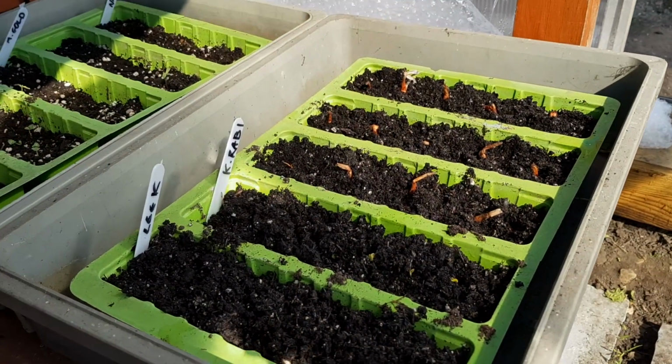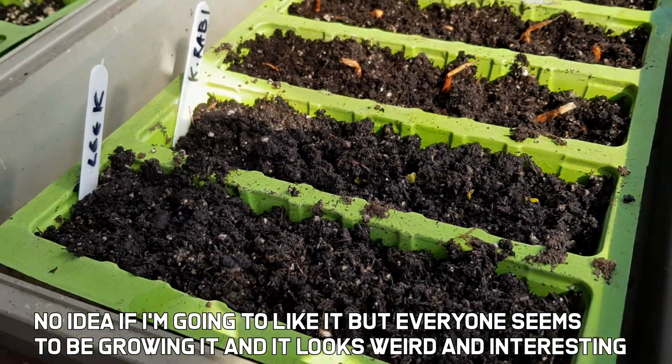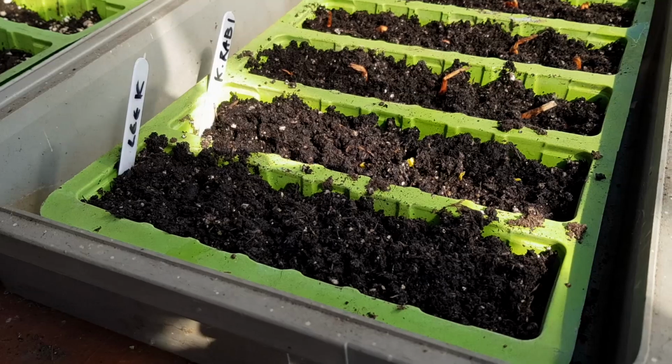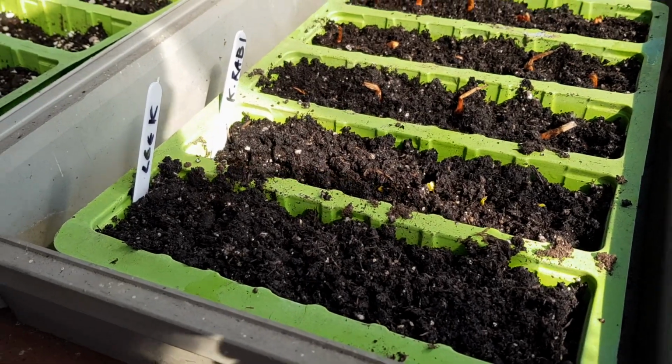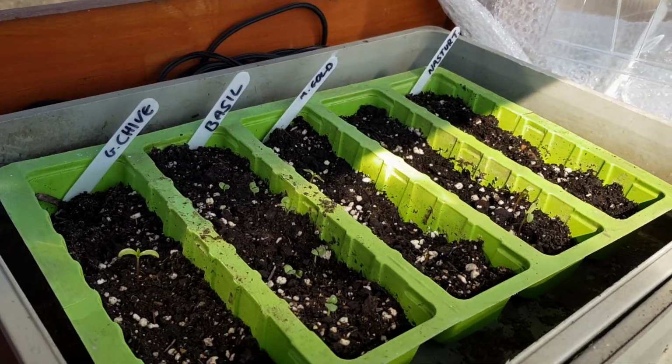Over here we've got the onion sets. These were just the spares really. Got some kohlrabi just starting to come up. I've sown some leeks in here as well. I've gone really dense with those in order to prick them out later. And at the back we have our companion plants, some of them just starting to come up.